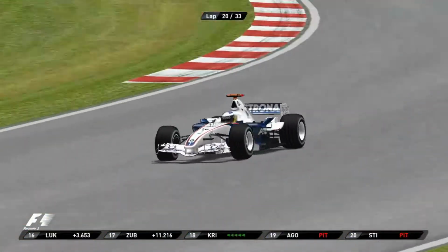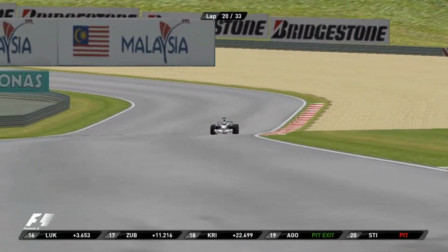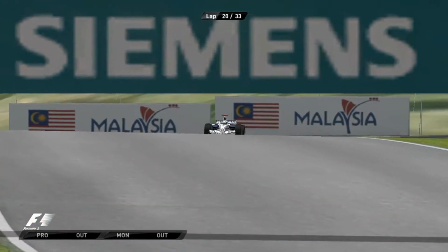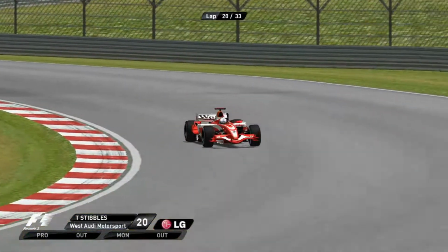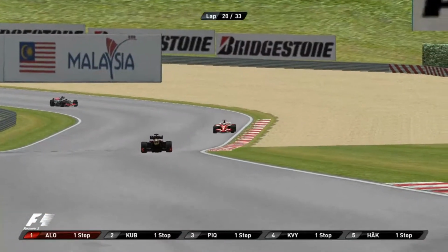Teams are quite upset, quite affected by the events. The rain still isn't here, somehow. Now Stibbles has left last place. He's finally not in last anymore. He's now P18. Amazing stuff. Amazing. He's a goat. He's the goat. Absolutely. He is the GOAT.